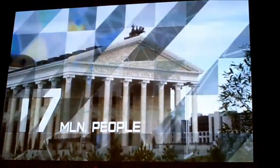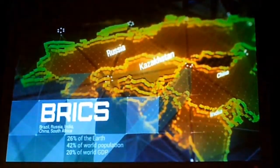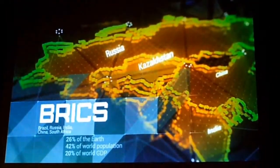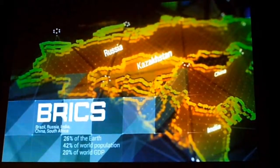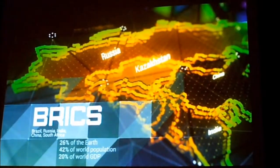With a population of 17 million, the country of vast territories, breathtaking landscapes, and stunning architecture. Welcome to Kazakhstan. Since ancient times, Kazakhstan has been playing a significant role in the trade space between Russia, China, India, and Europe. Three out of five BRICS countries are located in the direct vicinity of Kazakhstan, thus providing access to the market of more than 500 million people.